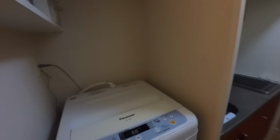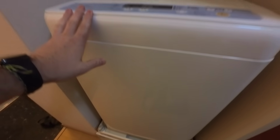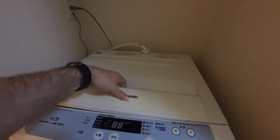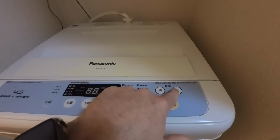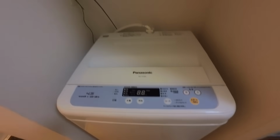So over to the left is my washer and my dryer, or not my dryer. It can do kind of like an air dry, but in Japan it's not common to have a dryer. So here's that. I do have some dirty clothes in here, but honestly, I just hit this little dude right here, go boop, boop, and then it starts washing it.